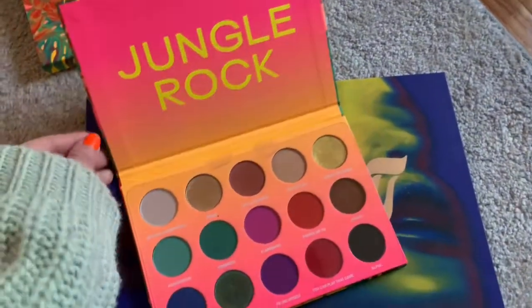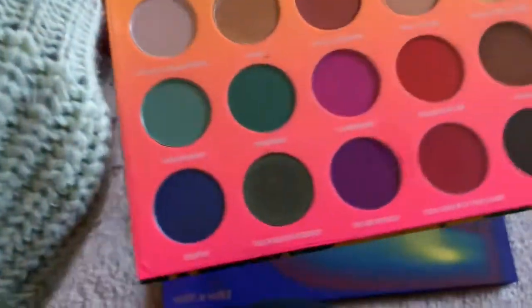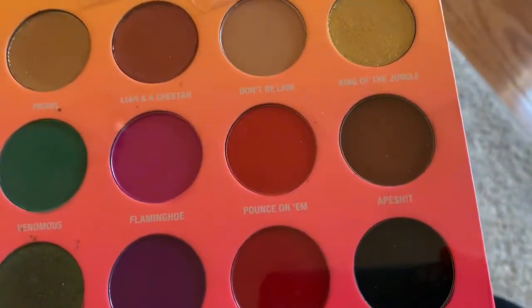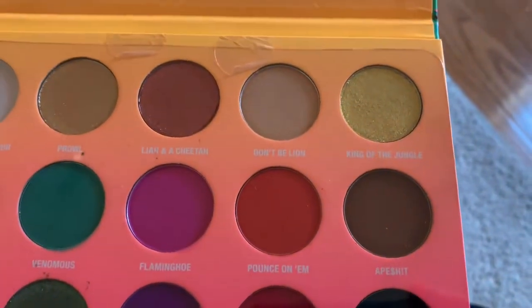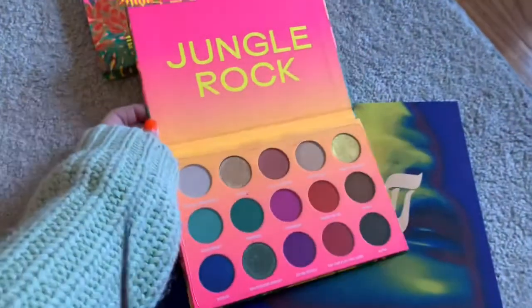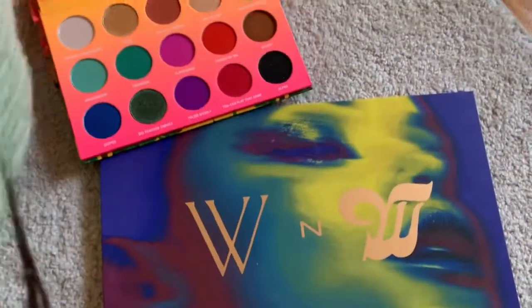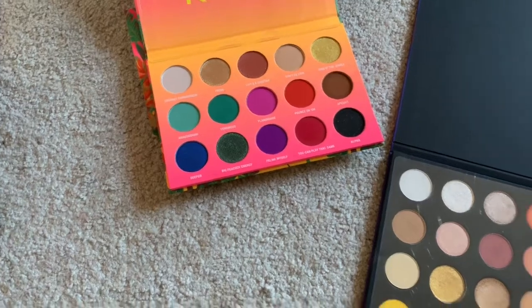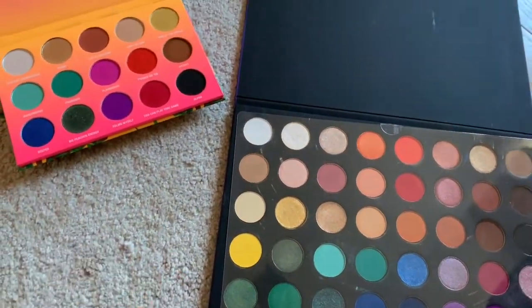Okay, so this is the recent purchase, and it's the Bretman Rock eyeshadow palette with Wet n Wild, and it's really nice. I really like the color story, and there's some colors that I really enjoy. Like, the names are hilarious. If you're a fan, you definitely would love this palette. I remember wanting to compare the two, and from what I gather, the shades are kind of similar, but I think that they're different formulas. So if you like this, I think that you'll also like the Wet n Wild 40.